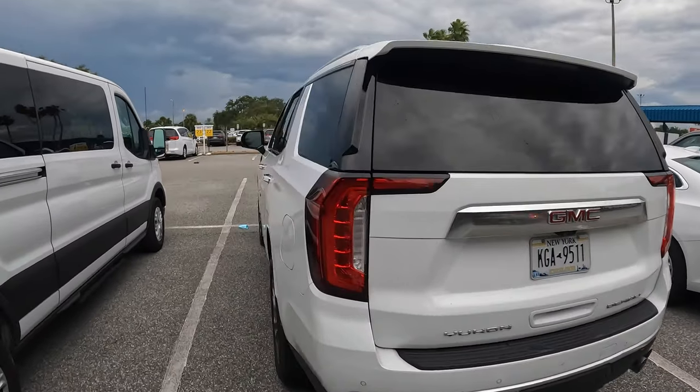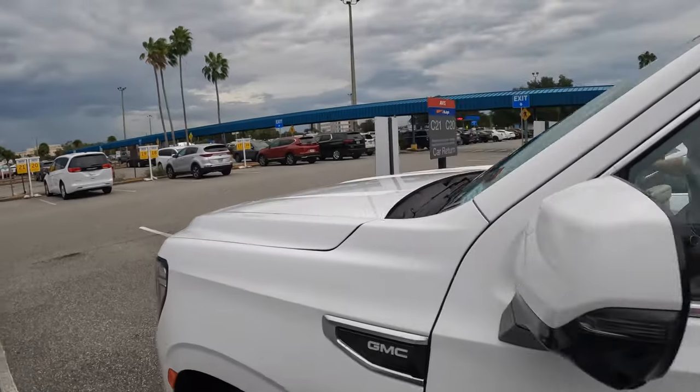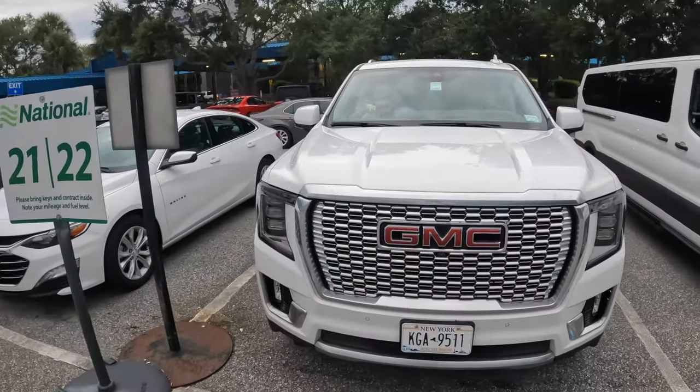So this is our big beast of a steed for the 2 weeks we're here. GMC Yukon. Look at that bad boy.